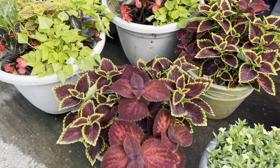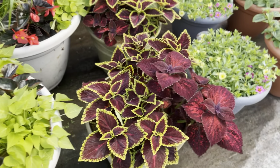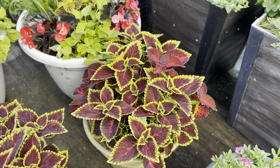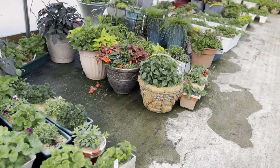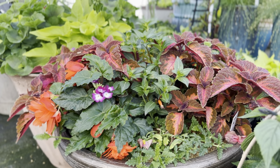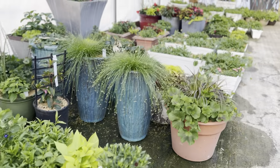This one here, this is just a pot of different Coleuses. There's 2 different varieties. Looks like there's probably 3 of them planted in there. So you can see how nice, might be actually 4. I think there's 4 in there. So that's a nice full, and it's going to get nice and big. Let's see, over here, that's some Coleus, a trailing begonia, and then also a verbena in there and some vermillionaire. So cool stuff.